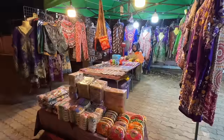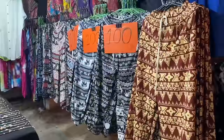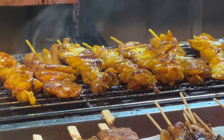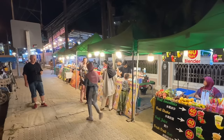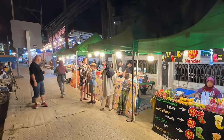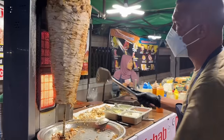There's about half as many as what there normally is, but it's a great market, very friendly people, and it's open late as well. This one's open from about 5 till midnight every day of the week. And there's some good looking hamburgers that are walking past you right there. Well worth checking out if you're hungry or you want to do some shopping.